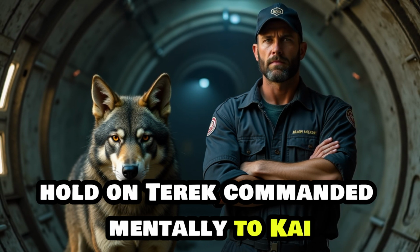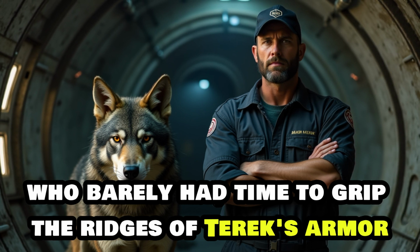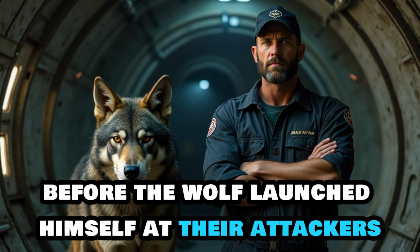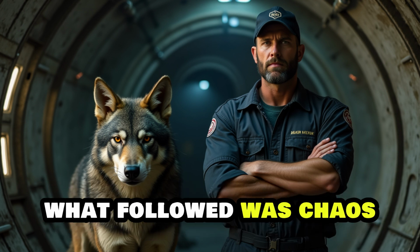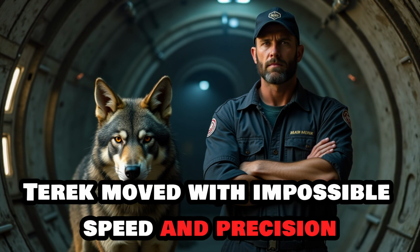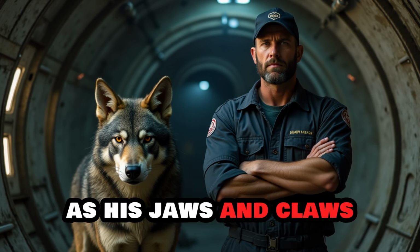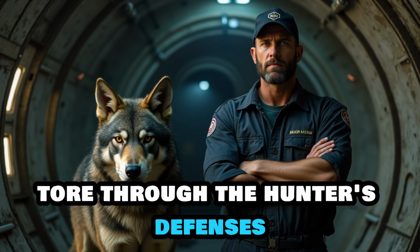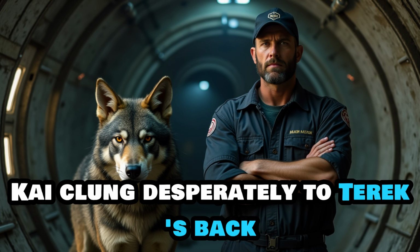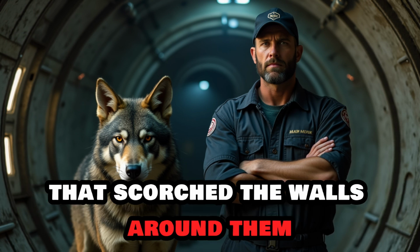"Hold on," Tarek commanded mentally to Kai, who barely had time to grip the ridges of Tarek's armor before the wolf launched himself at their attackers. What followed was chaos. Tarek moved with impossible speed and precision, his armored body deflecting weapons fire as his jaws and claws tore through the hunter's defenses.